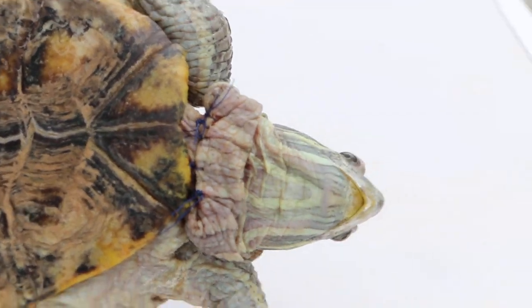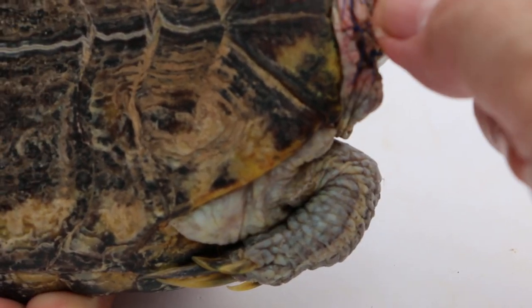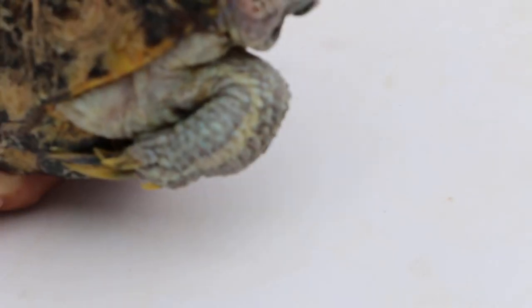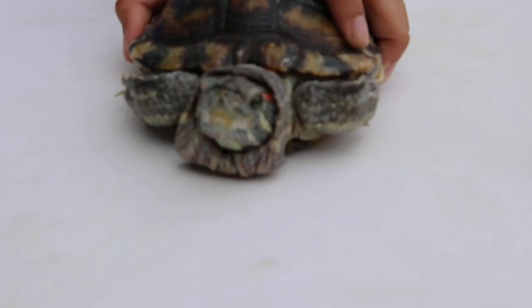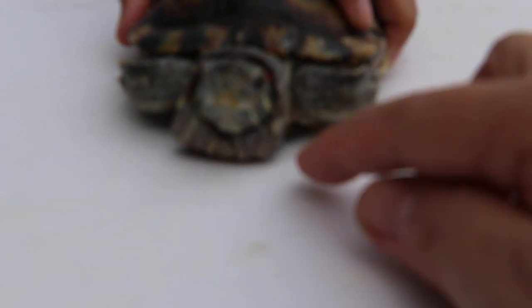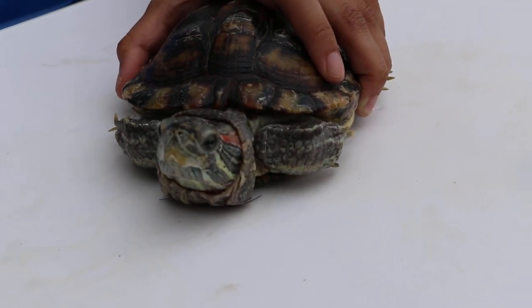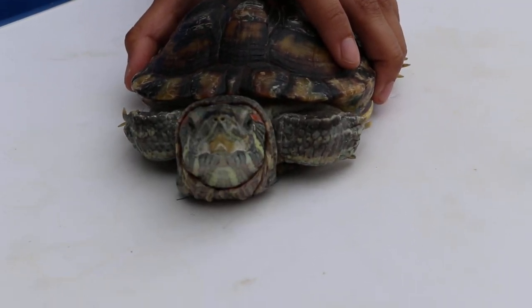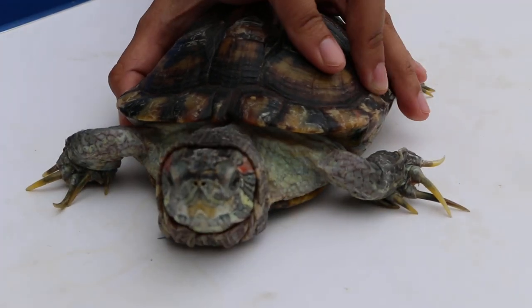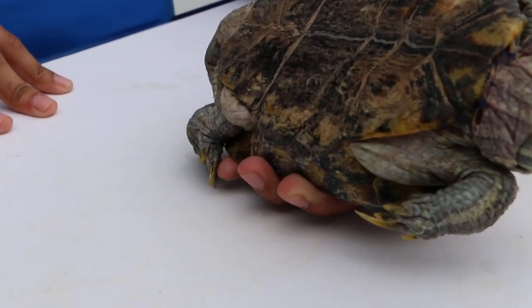And as you can see, the collar here is not so swollen. It was five times the size, and now it's much smaller already. Today is what day? Day three, and it's starting to shrink. Otherwise, the collar is too thick, and there's friction below, so it's very difficult for the red ear slider to walk around on the floor. Okay, do you have the photos of the neck before the surgery?